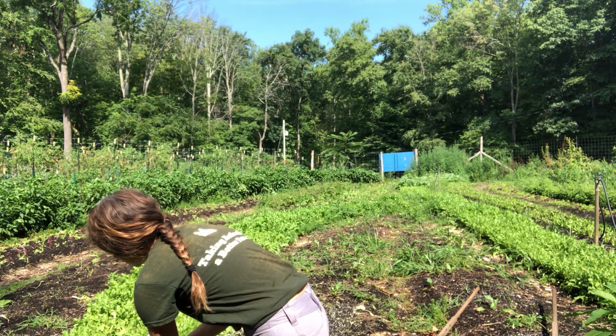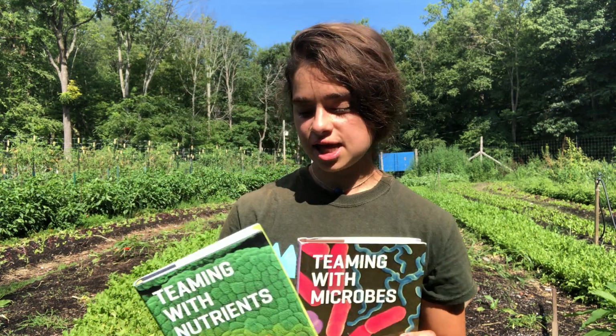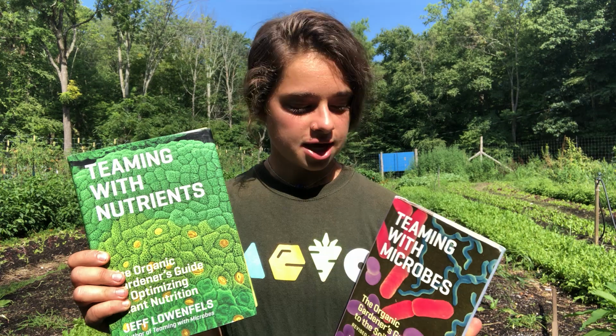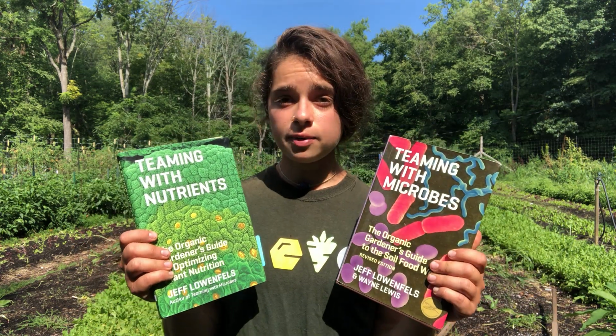Another book that's really been helpful, or a pair of books for me as a gardener, as a farmer, or someone just interested in soil health, is Teaming with Nutrients and Teaming with Microbes. So this is an amazing book, or 2 books to grab. Really simple language, but also fun to read about what's going on in our soil, how can you increase the yields of your land while also making it healthier, and it's a great place to start as a young grower.